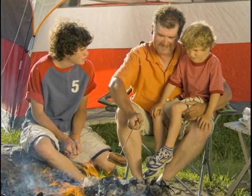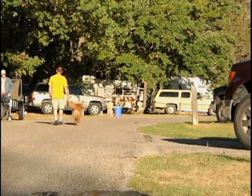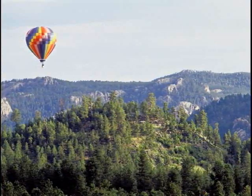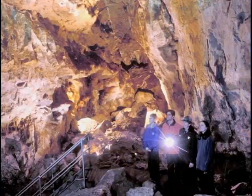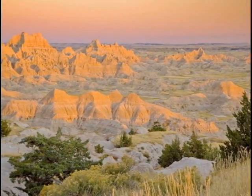The park offers the most activities and educational programs during the summer months when warm days and cool nights lure vacationers. Custer State Park guests often enjoy many of the nearby attractions, including Mount Rushmore National Memorial, Crazy Horse Memorial, Wind Cave National Park, Jewel Cave National Monument, the Mammoth Site, and Badlands National Park.